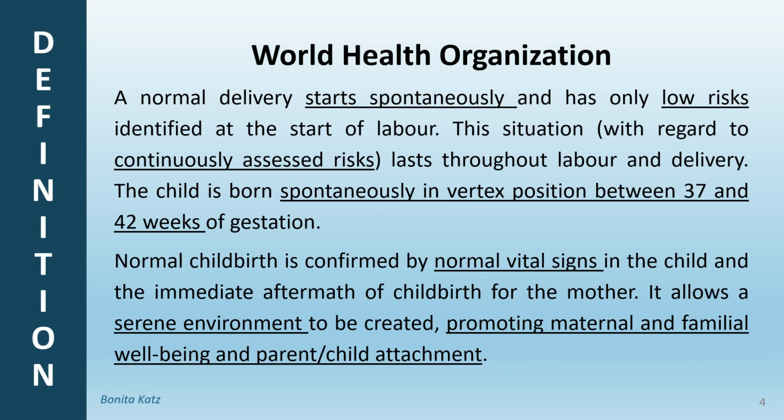Now, let's begin with the definitions. In the 1990s, this is how the World Health Organization defined physiologic birth. They used the word normal instead of physiologic, but let's break this into smaller sections as we take a look at this definition.